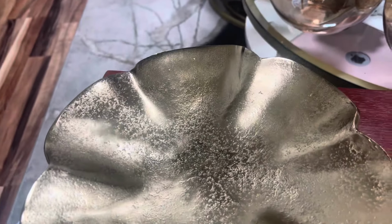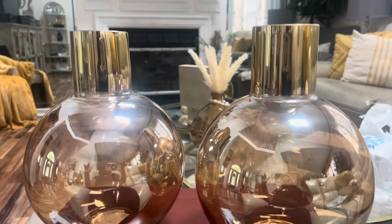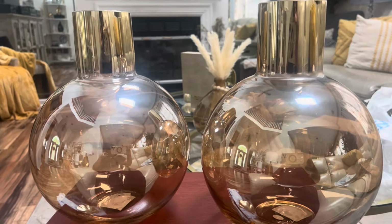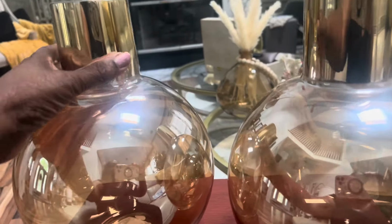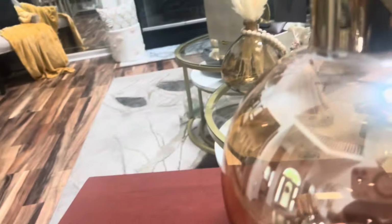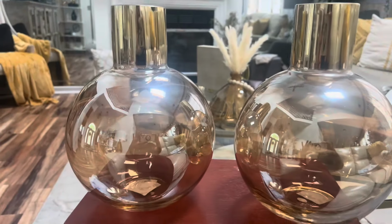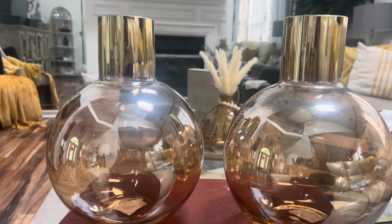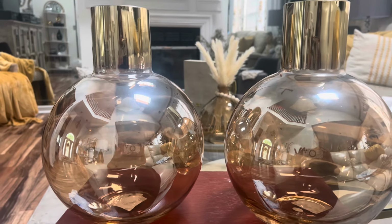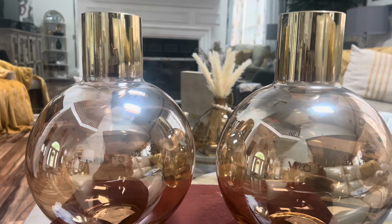So I'll show you what else I picked up. When I went in and they had the two to match, I could not believe it. And they were at a great price, $8.99 each, and they are beautiful. So when I do style it my way, I will be using the faces and that tray.